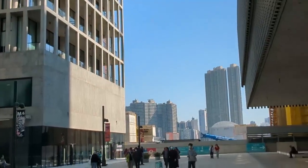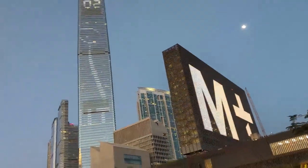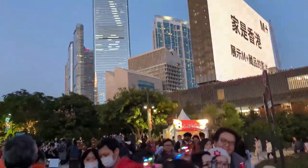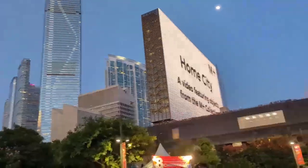The design features a distinctive inverted T shape, and it was designed by Herzog and de Meuron, a renowned architecture firm. M Plus aims to showcase a diverse range of artworks and artifacts, including temporary art, design objects, and other cultural artifacts from Hong Kong and around the globe. Visitors are required to purchase tickets for general admission. For pricing and detailed information, please refer to the M Plus website.